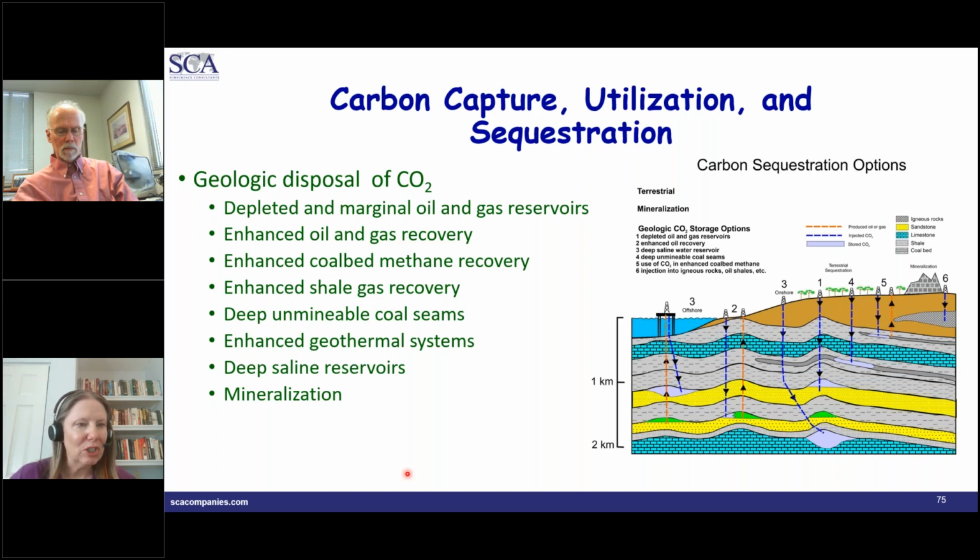So a couple more questions. What is the average volume of CO2 injection per well and the pressure to increase the production? How do you expect to see results? How soon do you expect to see results?